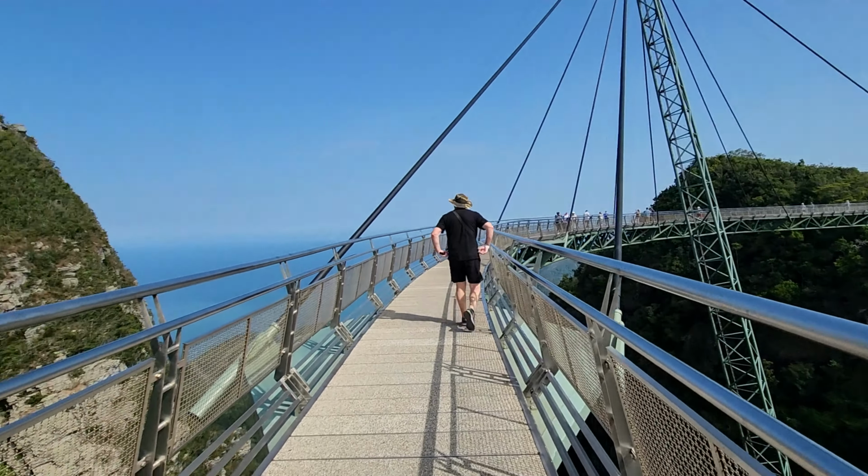Like much of Langkawi, it's quite underdeveloped. We didn't even have to pay for parking. It's a tiny little beach. Sandy Skulls Beach.